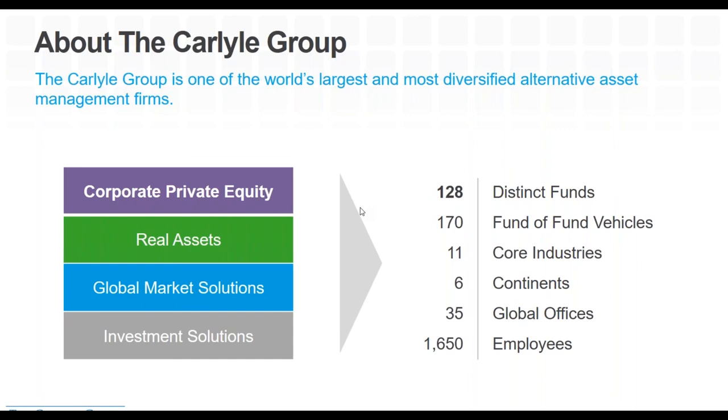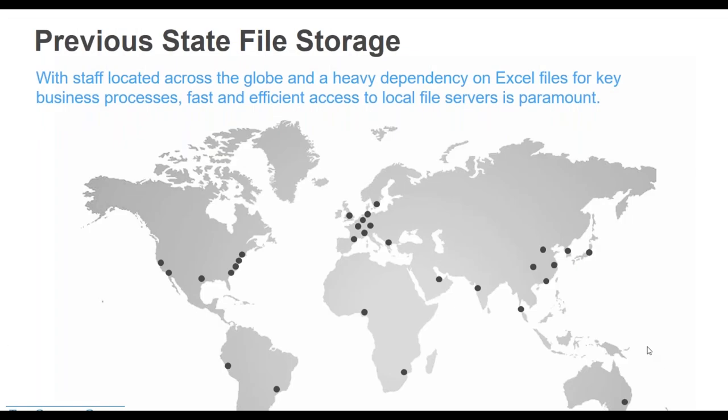My background is in systems engineering and architecture. I run global IT operations at Carlyle, as well as business continuity planning and disaster recovery testing. I'm also currently working on security projects for the firm. As a global company that relies heavily on Excel and other shared documents for both strategic analysis and day-to-day operations, our file servers are one of our most critical business technologies. Our data is our intellectual property.